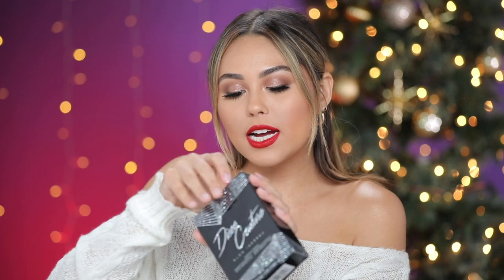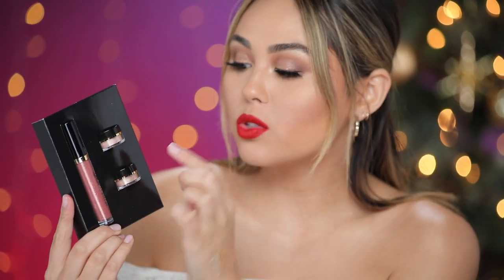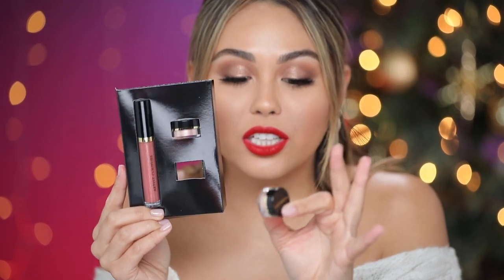And then the other makeup set that I really wanted to talk about is from Artist Couture. It's their Disco Couture Glow Inferno. So this guy is $28, so around a similar price. With this one, you get a full-size lip gloss, and their lip glosses are amazing. And then you also get 2 little babies of the Diamond Glow Powder. They're so cute. They're literally the cutest thing.